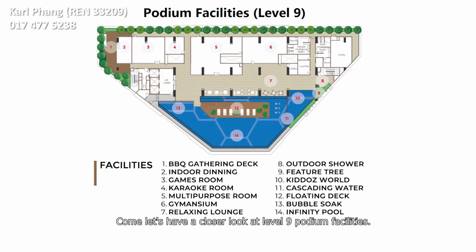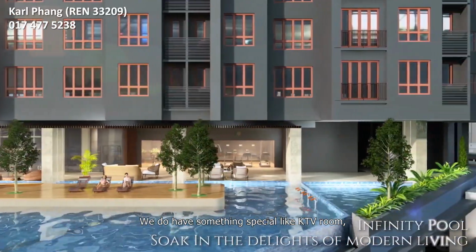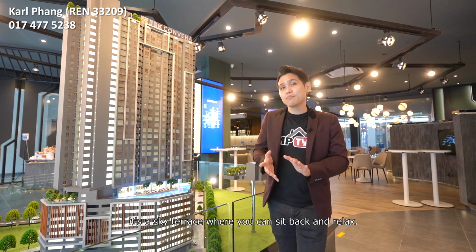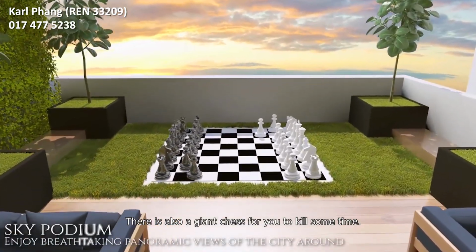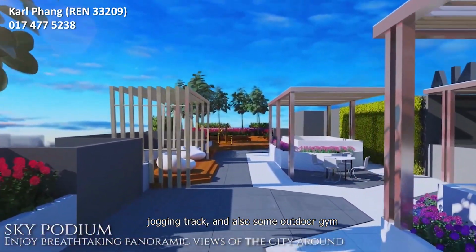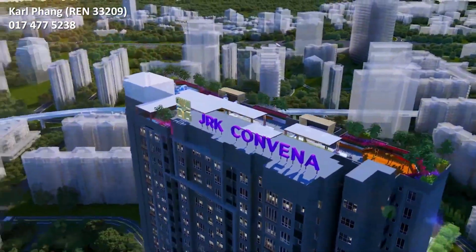Come, let's have a closer look at the level 9 podium facility. Apart from the typical facilities like gym and swimming pool, we do have something special like a KTV room, whereas at the 32nd floor, it is a sky terrace where you can sit back and relax. There's also a giant chess for you to kill some time. Last but not least, at the rooftop, we have a children playground, jogging track, and also some outdoor gym for you to do some light workout and enjoy the view at the same time.